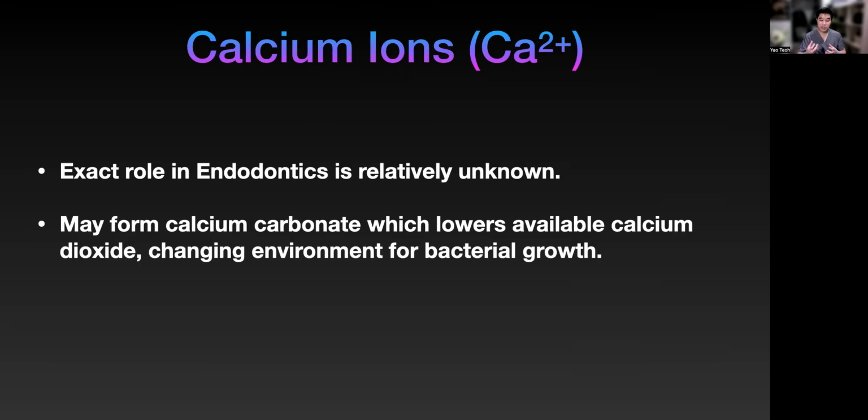Also, when you've got caries where there's exposure to the oral environment, you've got carbon dioxide, it can actually form calcium carbonate, which is like a little hard substance. And that can actually reduce the amount of calcium dioxide in the entire pulp or in the entire necrotic tissue. And by reducing calcium dioxide, which is an acidic compound, you actually change the environment for bacterial growth.